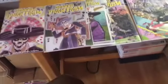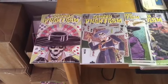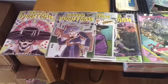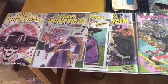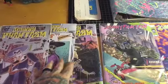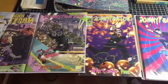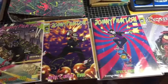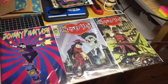So, I got some things spread out here that I wanted to talk about. What's interesting here is this is actually all the Johnny books to date. So, you know, you can kind of look to see which ones you guys have. But it has been a busy year and almost a year and a half. And then, what is this thing at the end? This is a new one.